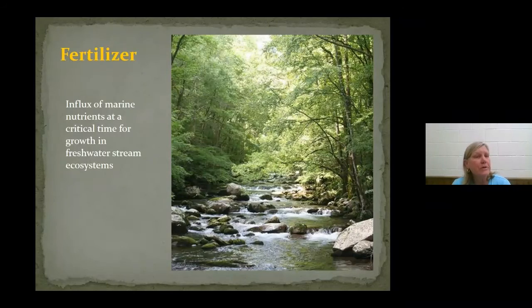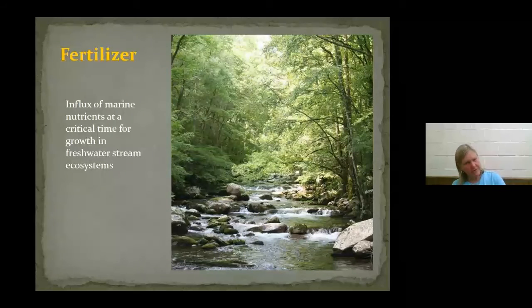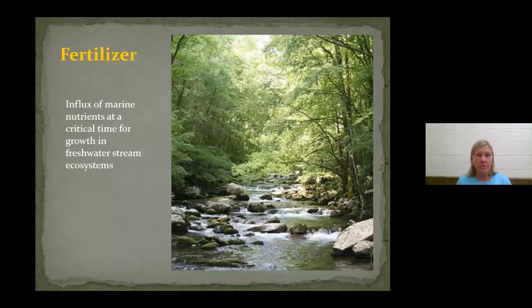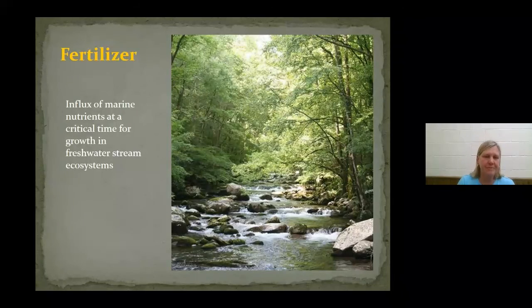They also are important as a fertilizer, and this would be true for shad as well in the river. For lamprey, it's true of the tributaries. So most nutrients are coming downriver, going down with the current. And what happens when the lamprey enter the rivers in May and June is they bring this influx of marine nutrients into the river and up the river at a really critical time for growth in freshwater stream ecosystems. So you know, late May, June is just this amazing time for plant and animal growth in rivers and riparian environments. And so here's this flux, this new fertilizer at the perfect time of year.